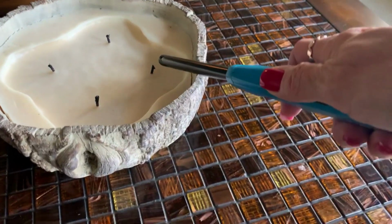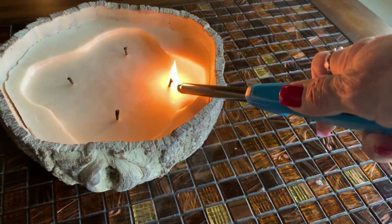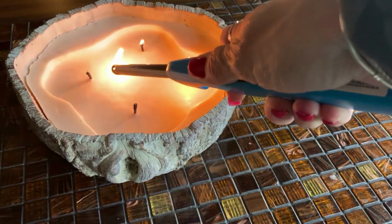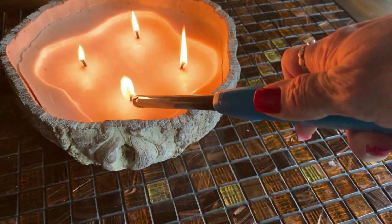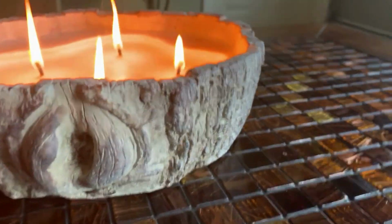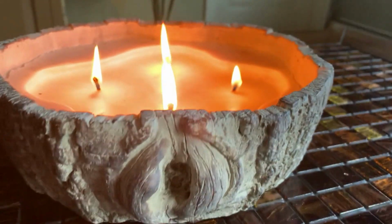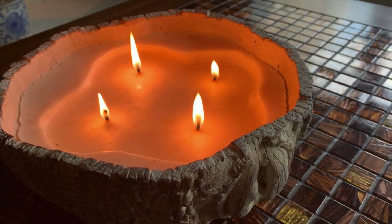I like to create an ambiance of coziness with candles, and candles that incorporate the elements, like this large candle with 4 wicks brings in an ambiance of fire and a fireplace, even if you don't have a fireplace in the home.